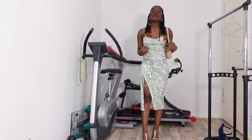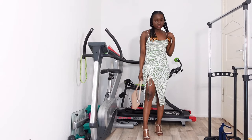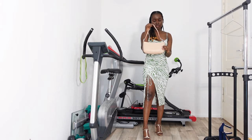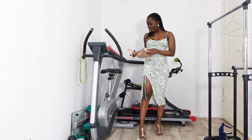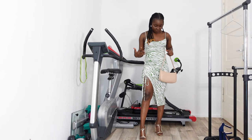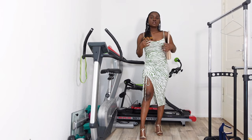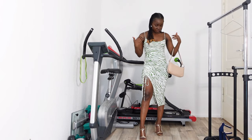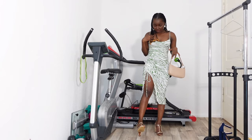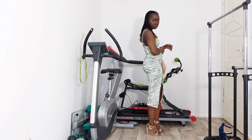This is my last fit for today, and I'm styling this Bershka dress with this Bershka bag. And I really think it goes together because it's kind of neutral. I mean, the green color is kind of popping, and I decided to use something neutral to keep this look cool. And I'm also playing with my neutral beige sandals.